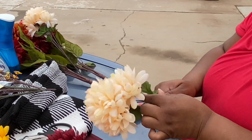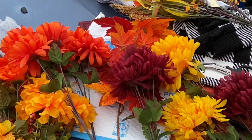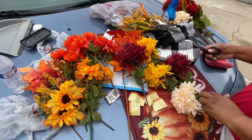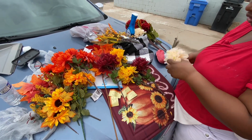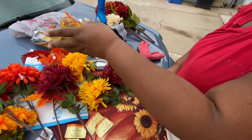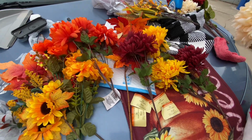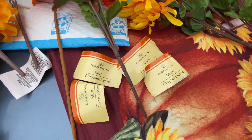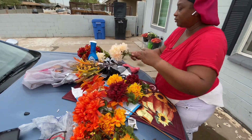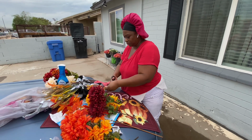And I have the flowers separated as to where they're gonna go, which area they're going in. I'm using artificial flowers because I do not have a green thumb. No matter what Mr. Jim says, I have proven that I do not have a green thumb. Plastic thumb. Oh, that was there. Almost finished. Only got a few more.